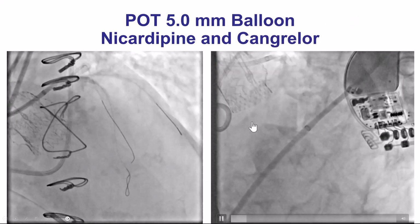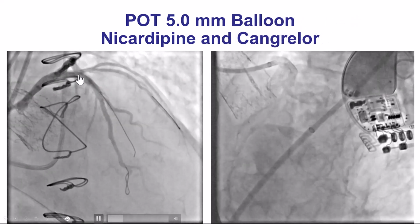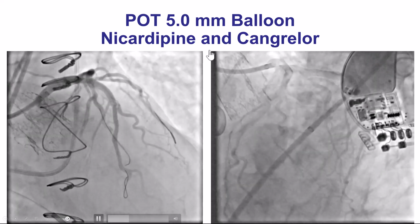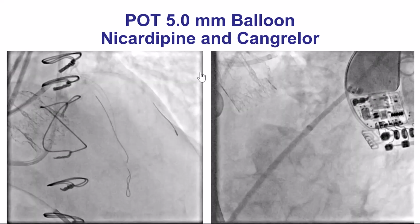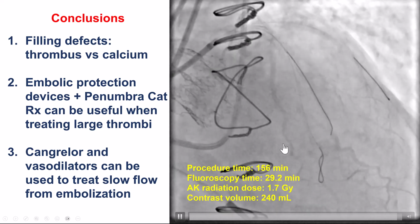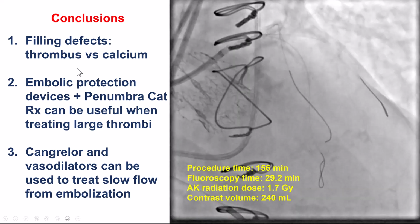After doing that, we did have, fortunately, flow in those vessels, although there was slow flow into the LAD. So we gave, with a microcatheter, nicardipine and cangrelor intracoronary. And in the end, we did have a nice result with TIMI 3 flow in the LAD, circumflex, and ramus.